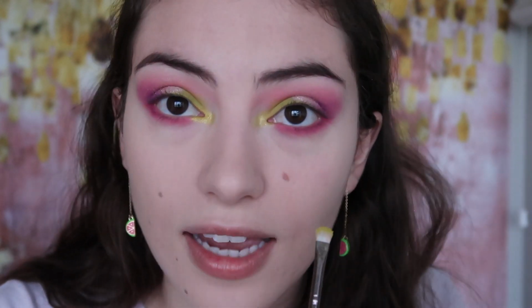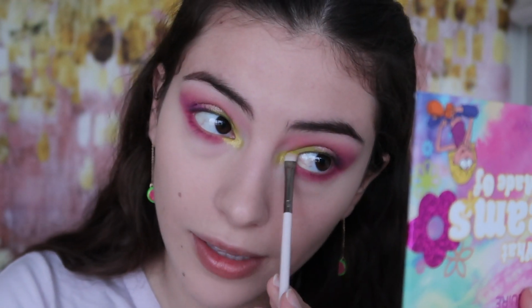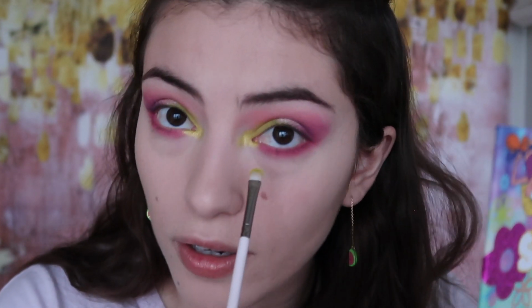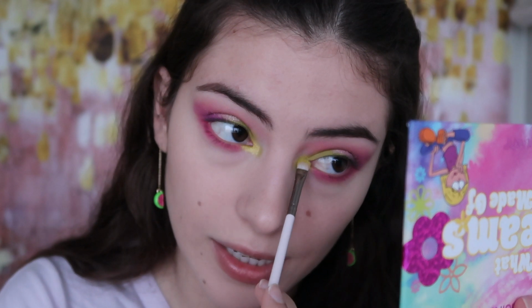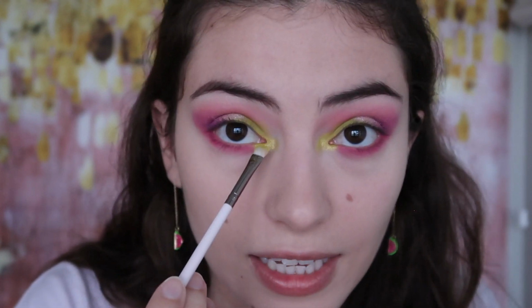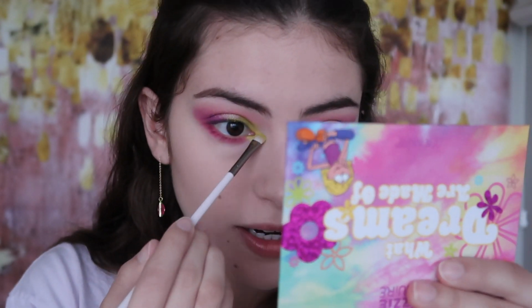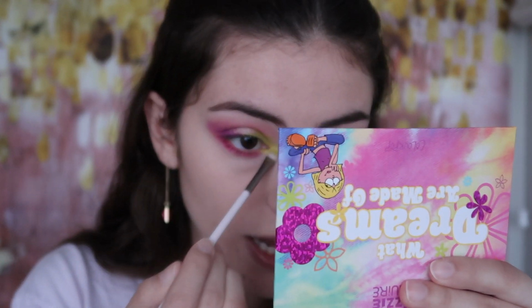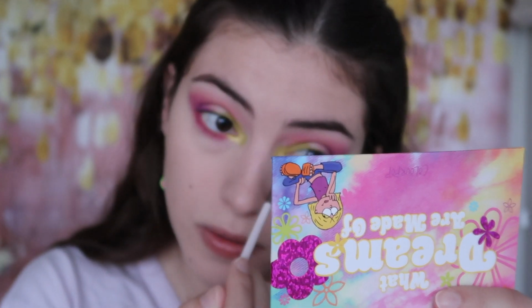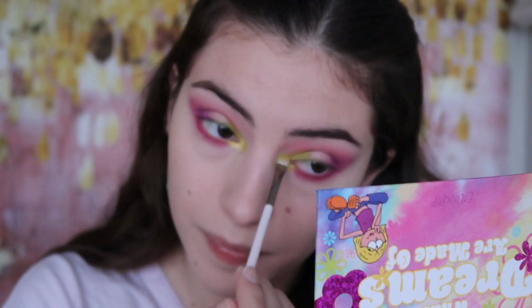And then I'm gonna go in with the Dear Diary, put that on here, and then take it in. I like to have my inner corner highlight touch the inner part of the lash, the inner part of the lower eyelid too, but that's kind of personal preference. Some people just like to highlight in here because that's where there's a shadow sometimes, but I also like to bring it usually a little bit in. Be careful not to poke yourself in the eye.